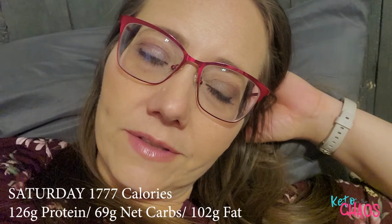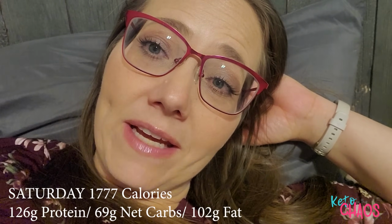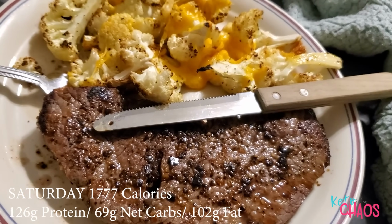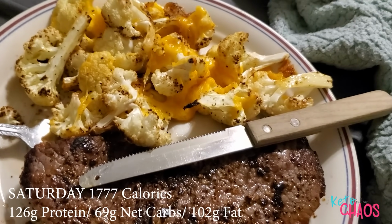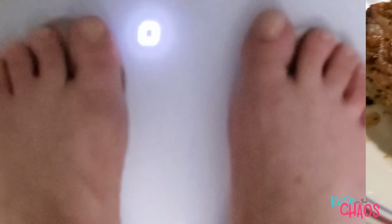It was very long. Anyway, it's 10 o'clock, and I just got home, and I'm about to have my final meal of the day. I am having an 11-ounce New York strip steak and 155 grams of cauliflower with 30 grams of cheddar cheese. That's going to be my last meal of the day.